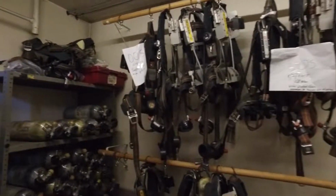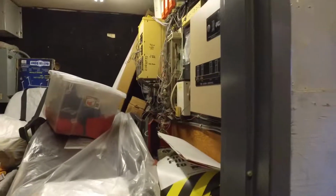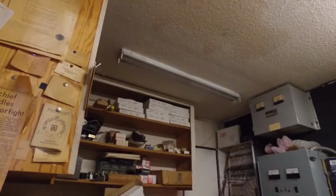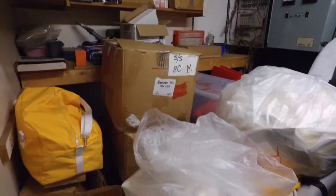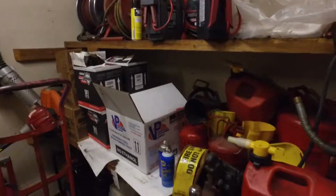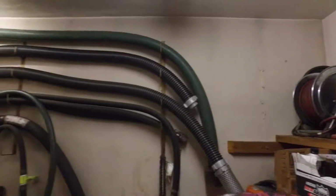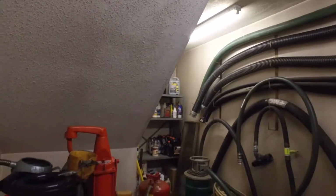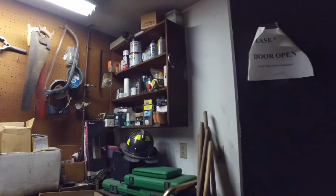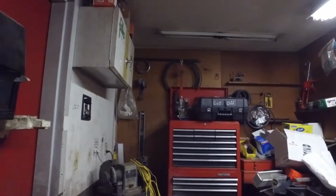This is our air room, which has our SCBA, self-contained breathing apparatus for firefighting, and the compression to fill it. This is our old telephone communications room. This room is now doubling for storage for spare ambulance cots, as well as supplies for the fire alarm division. Spare pumps and generators are kept in this room, along with oil for the engines. The tool room's another room that's filled to capacity.